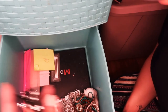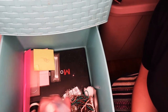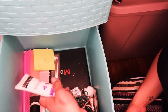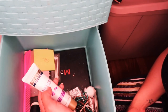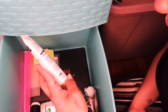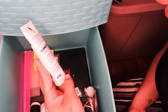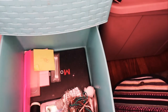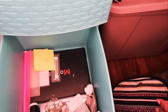I think I'm gonna sell this bracelet. I haven't worn contacts in a long time, like 2 years, so that's out the game. This neck and chest firming cream I got in like 2019, so it doesn't say on here. It probably says in the box, but you don't keep the box. I'm gonna get rid of this. An old hand sanitizer.